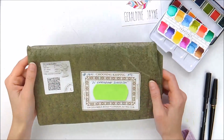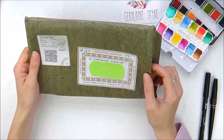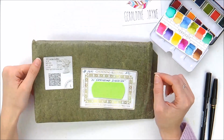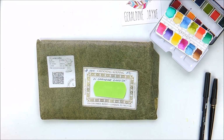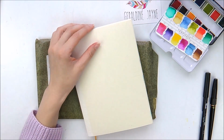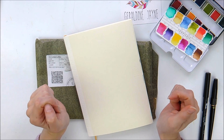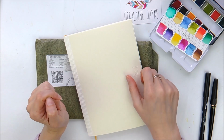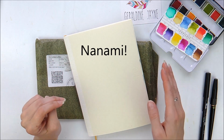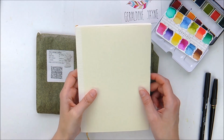Everyone, so this is a review basically of a notebook I ordered. What had happened was I ordered a Midori notebook. I actually really wanted a 7Cs plain, I can't remember the name, I'm not even going to try and pronounce it. But anyway, it's 7Cs, it's got like 400 pages of Tomoe River paper.